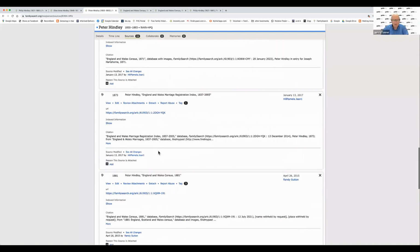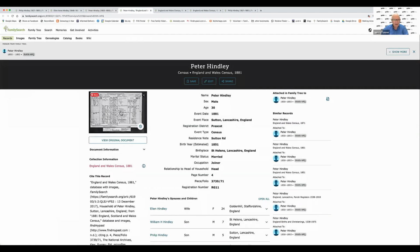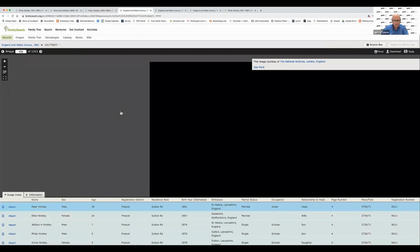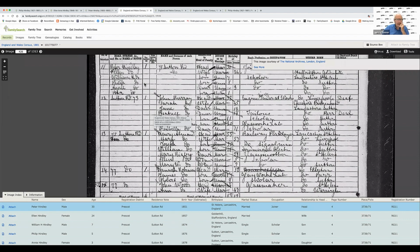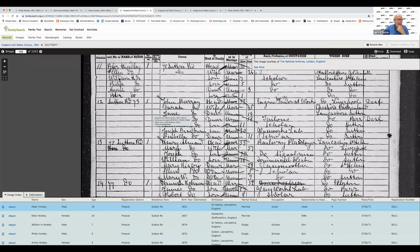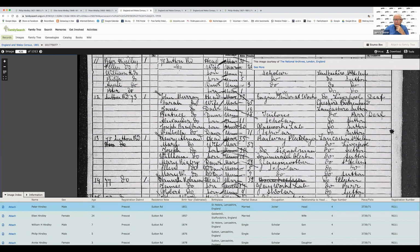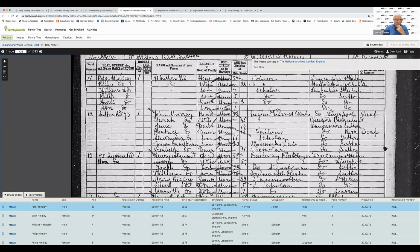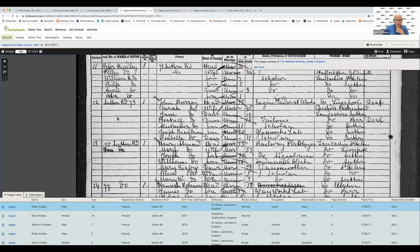Okay. So basically, as we work down through here, we'll see that he's in the 1881 census. Okay, we'll quickly look at it. And now we have something interesting here because we have Peter Hindley and Ellen, and then we have William, Philip, Annie, and a lot of information, including the fact that he's a joiner, a woodworker. And then this is on Sutton Road.